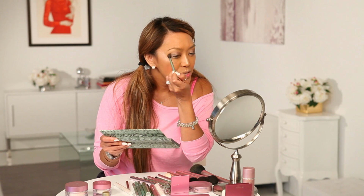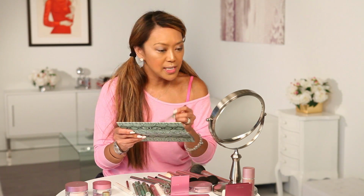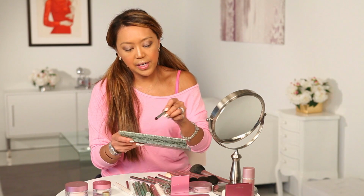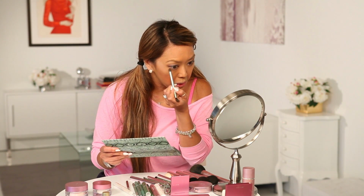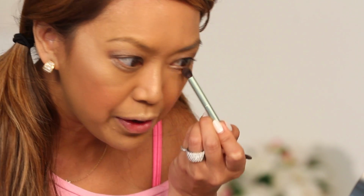And I love these palettes, the In the Buff and In the Buff 2, because you can really do no wrong. So I'm mixing these two shadows next to each other, just tapping them in back and forth, blending it out. Now I'm going to take this darker shade right here with the fatter end of the brush, and I'm going to soften underneath and just give it that really easy smoky look. So you're getting that freshness. I love marrying the cream and the powder together.